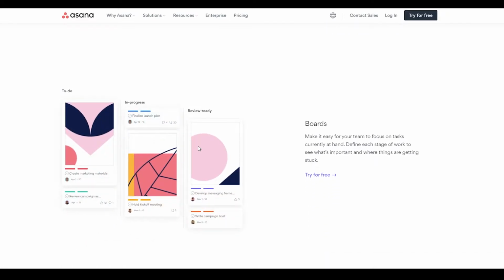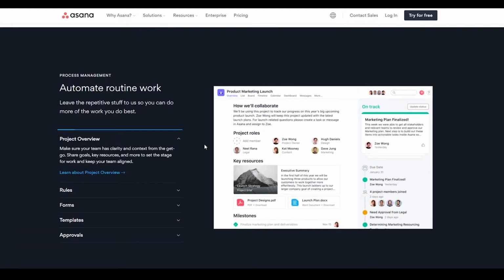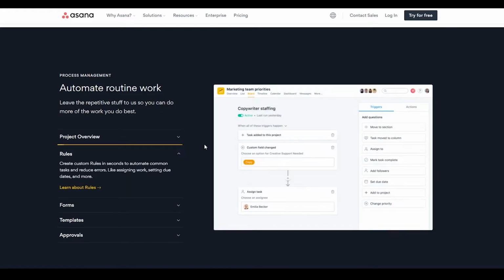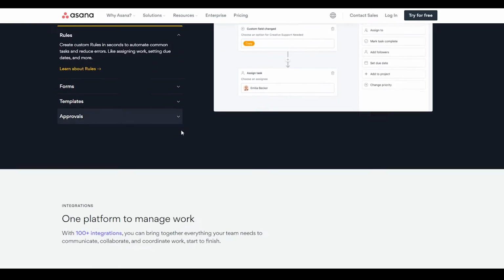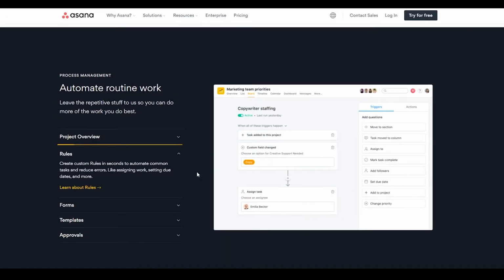And they also offer boards. Now me personally, I don't like boards, but for anybody who likes boards, they do have boards, and definitely it's a plus. After that, you can even automate everything, like taking reports from your team lead, assigning tasks every single day at specific times, reminding about the deadlines, giving updates, or reminding your team that a certain deadline is here. So all in all, this makes it really wonderful to work with Asana.